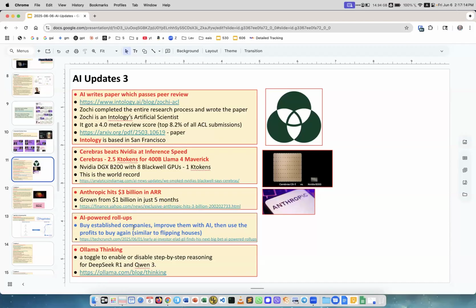Next, AI-powered roll-ups. You know, the old idea of flipping houses. You buy the house, you repair it, make it look nice, and then sell it at a premium price. So now people do the same with companies. They buy the company, they improve it using AI, and then they either sell it or just collect the revenue.